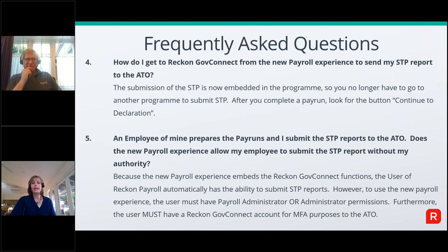Question four, how do I get to Reckon Gov Connect from the new payroll experience to send my STP report to the ATO? So the submission, as John mentioned, of STP is now embedded in the program. So you don't have to go to another program to submit STP. After you complete a pay run, simply look for the continue to declaration button, and that's how you will do it.